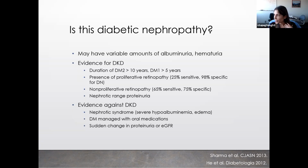And I see that I have a question in the chat box. One of the questions is, are albuminuria and proteinuria interchangeable? I think sometimes we use the terms interchangeably. It's kind of like the square and rectangle. All albuminuria is proteinuria, but not all proteinuria is albuminuria. That's the way I would try to frame it in your mind. Proteinuria includes all types of proteins, including albumin. Albuminuria is pretty specific to the glomerulus. All right, so we will move on.